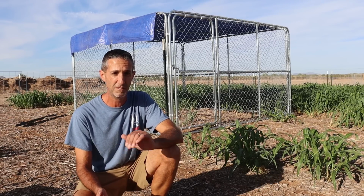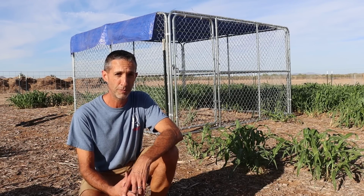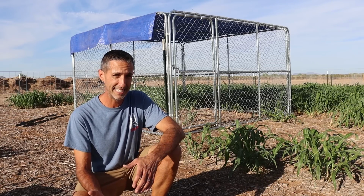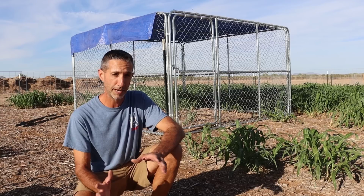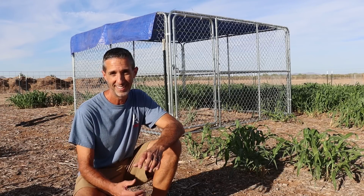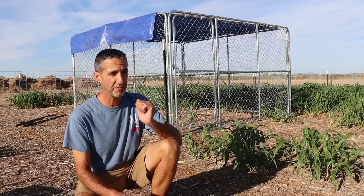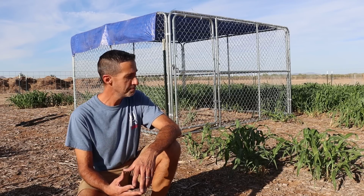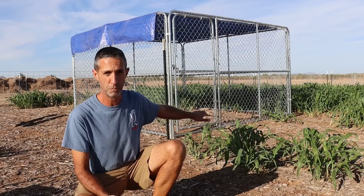This is a 10 by 10 dog kennel, and it's 6 feet tall. We get these from Tractor Supply. As with everything else, they've gone up quite a bit, but they're a nice, easy to put up, temporary but permanent-ish shelter for some of our animals. This is definitely not going to be big enough for 44 turkeys, which is not what we had planned. So we may need to do a little bit of expansion.